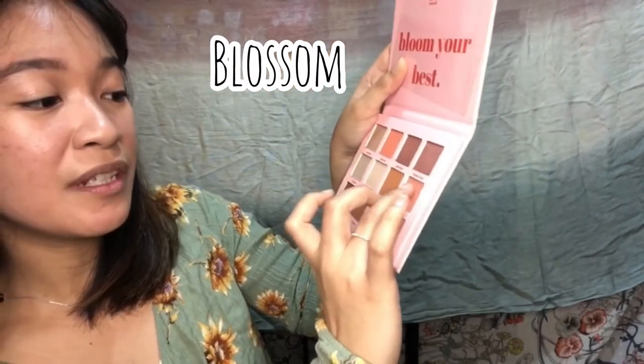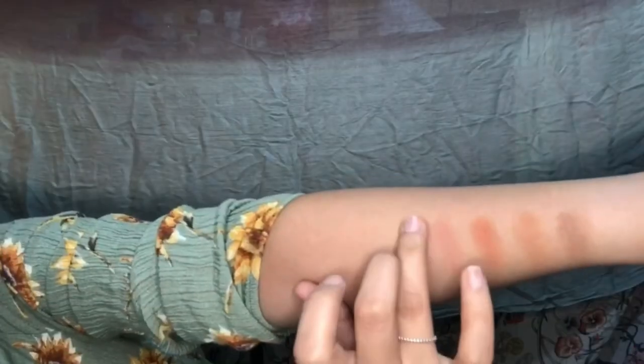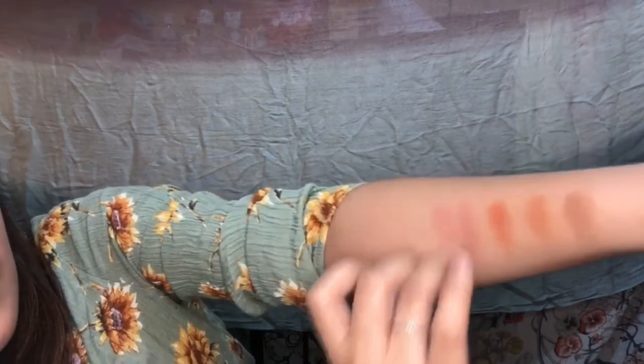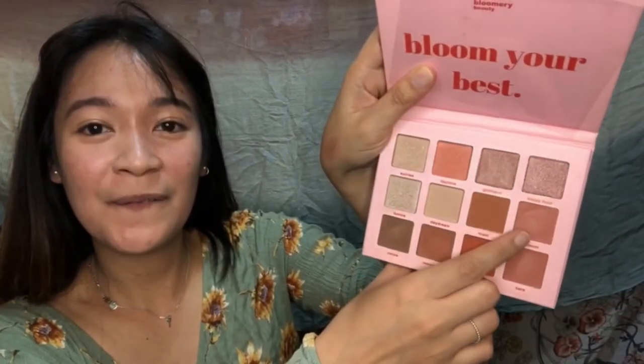So naman, parang papunta na siya sa shimmer. Parang medyo naging light na siya. Okay, let's put it here. Lighter than the shade of Bare. So parang siyang super light pink. There. Mas bright. Yung pagka-paint niya. Blossom. Blooming. Kapag blooming ka, nagiging bright yung face mo. So, kaya siguro tinawag siya na blossom. Pinagsasabi ko. Anyways, let's go back. So, that's the blossom. Lighter than Bare.